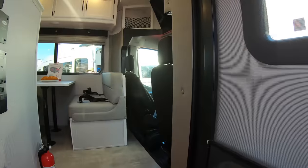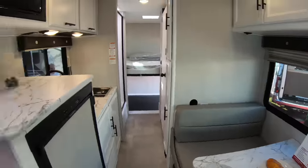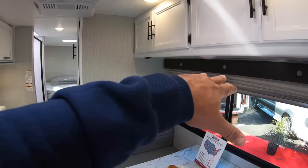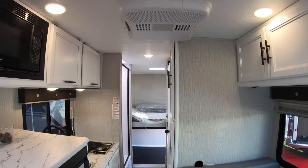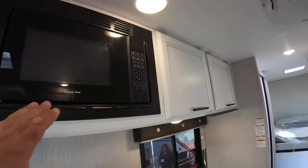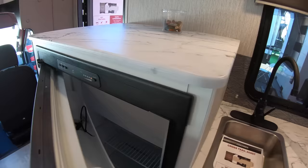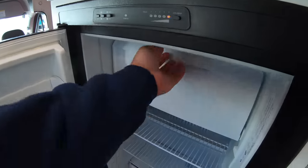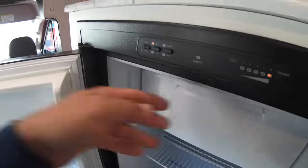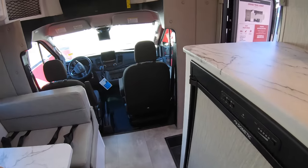Another thing that I like about this guy, no slide. You have no slide here, so it will be exactly the same every time. I wish we could do a Truma Aventa up there, but hey, nothing is perfect. We have a small microwave. Here we have a refrigerator. This is a Dometic two-way. Is this the smaller one, with the freezer up here? Totally adequate. That's the hose that would go on that outside quick connect.